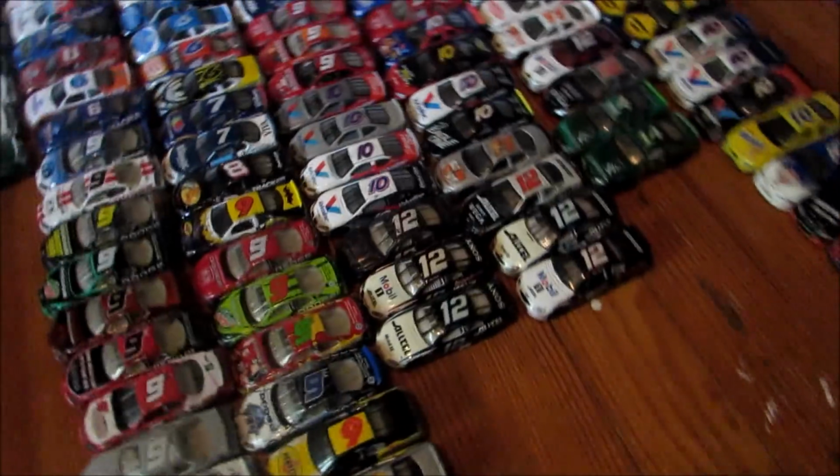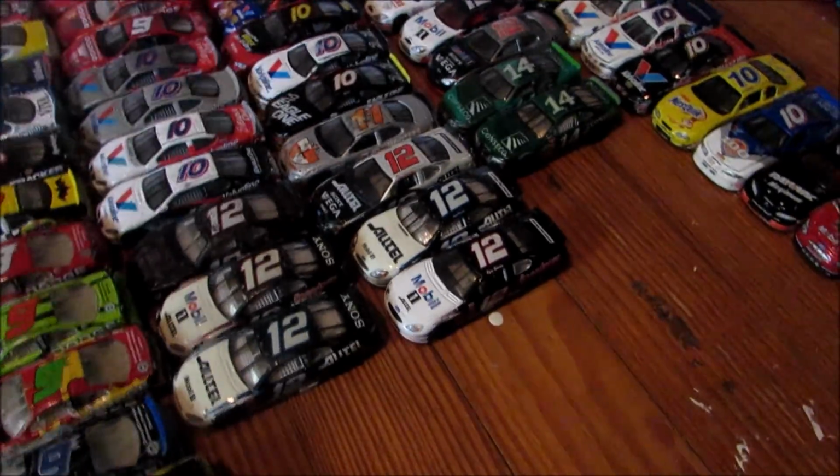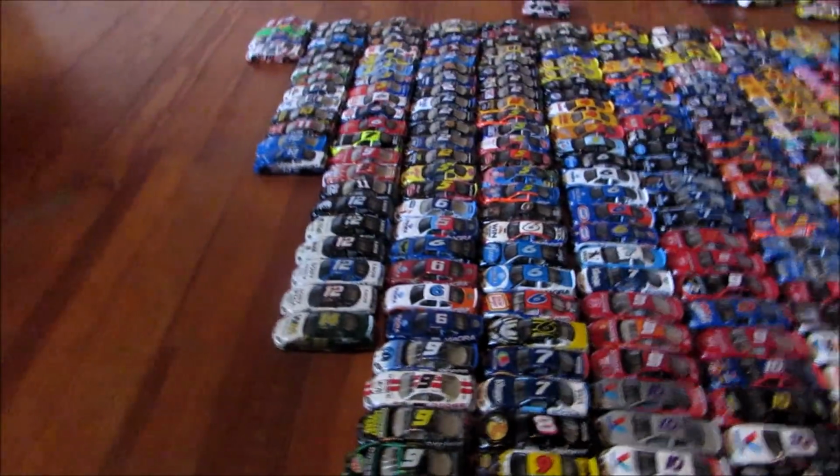All right, so I just finished up the Ryan Newmans. Kind of cool to look back on this guy. I mean, he was the Rookie of the Year in 2002 over, of course, Jimmy Johnson. But yeah, just rolling through these cars, making my way, hopefully, to the finish line by the end of the night. We still got 1, 2, 3, 4, 5, 6, 7, 8, 9 boxes left to go. And I guess 10 if you count this one.